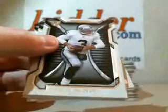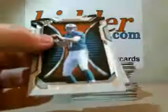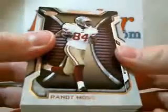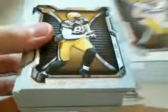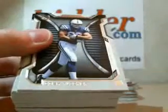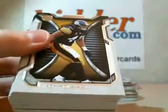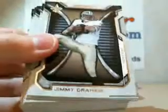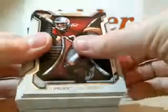Marshall for the Bears. Raiders, Palmer. Bolden for the Ravens. Hillis for the Chiefs. Tannehill rookie for the Dolphins. And Hightower rookie for the Patriots. Moss, 49ers. Wells, Cardinals. Matthews, Packers. Finley, Packers. Colts, Fleener rookie card. Martin, Buccaneers rookie card. Polamalu, Steelers. Graham, Saints. Jackson, Bills. Jackson, Buccaneers.